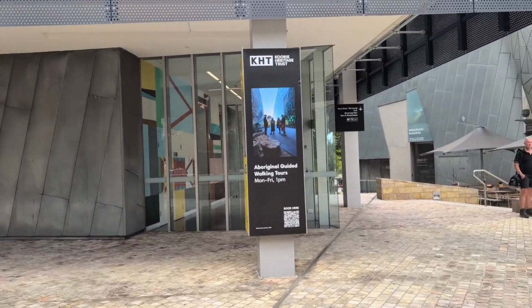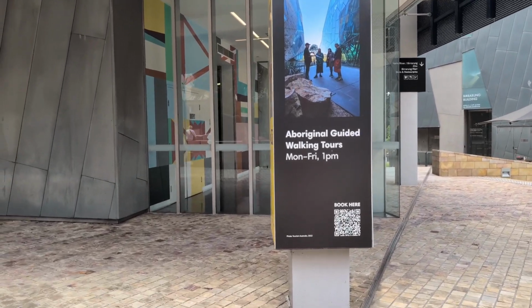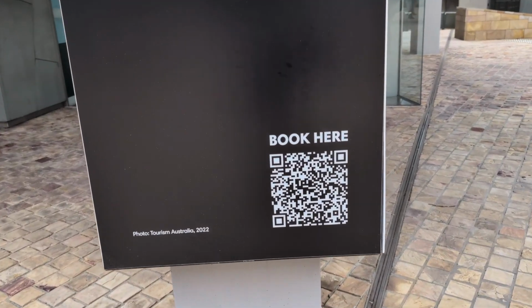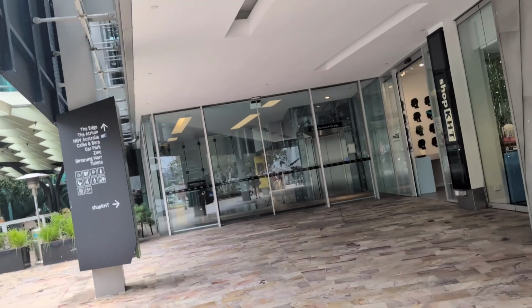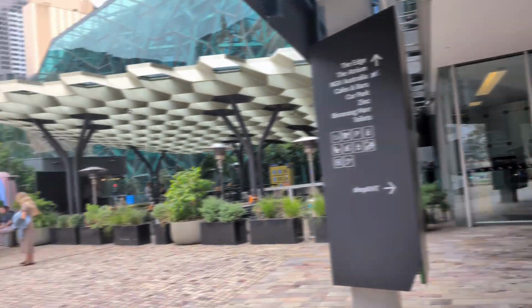And you can see here that there's Aboriginal guided walking tours, 1 o'clock Monday to Friday. I'll just put in the QR code if you want to use that to be able to book. I haven't done one of those, but I'd love to. And this is the entrance into the NGV, as I say. Check out some of my other videos to see more about that.